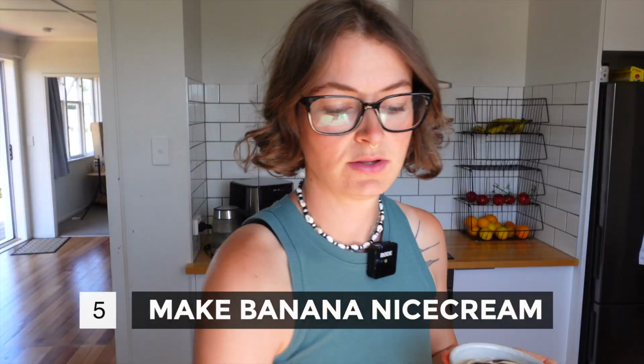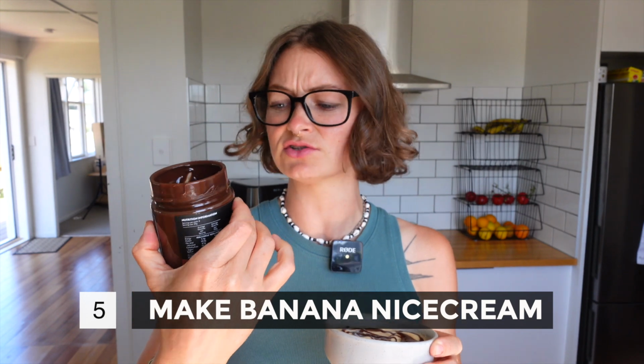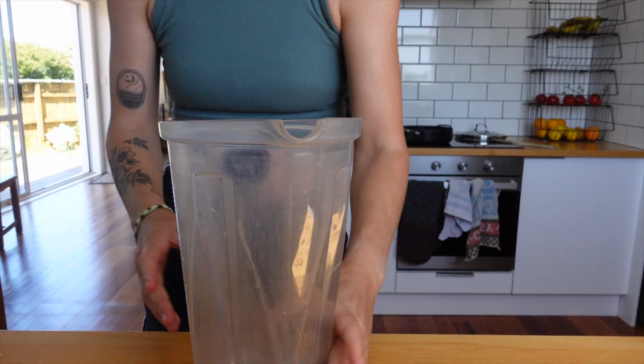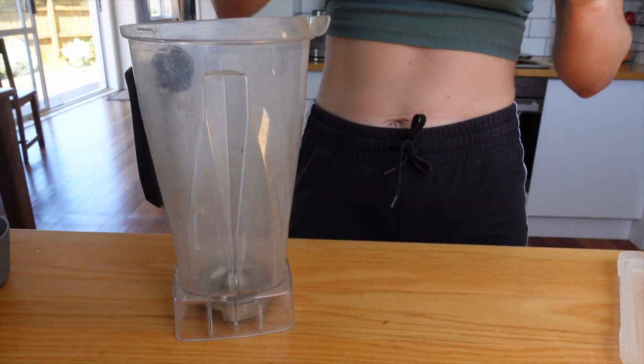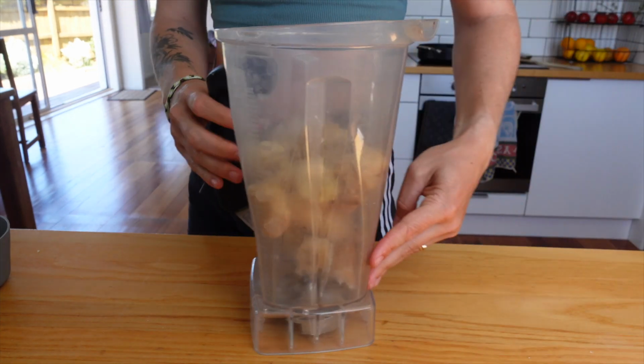The 5th hack is banana Nicecream, and I put a tiny bit of hazelnut syrup stuff, chocolate sauce on top. The crazy thing is that you can make an amazing ice cream alternative with just whipping up frozen bananas, and the key to it is to not use much liquid and to let the bananas sit for about 2 to 5 minutes before you start to blend them.